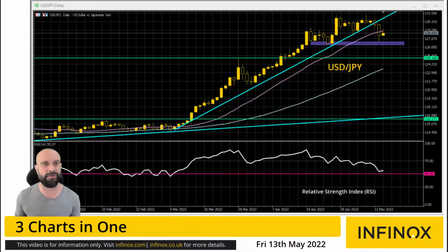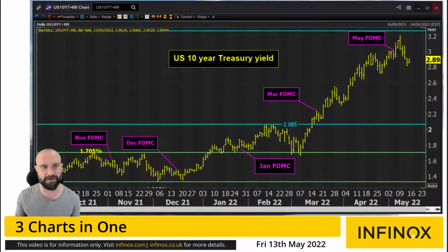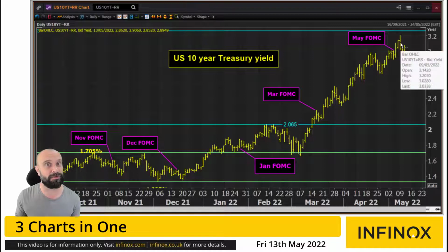So straight into the dollar yen chart, and what we have is this big bull run higher in dollar yen over the past few months really, and it started to roll over. And keep this chart in mind, because this chart is very, very similar to the US 10-year Treasury yield. Very similar run higher, and also a rolling over at the top. Big key one-day reversal. Keep that in mind as well on the 10-year yield.